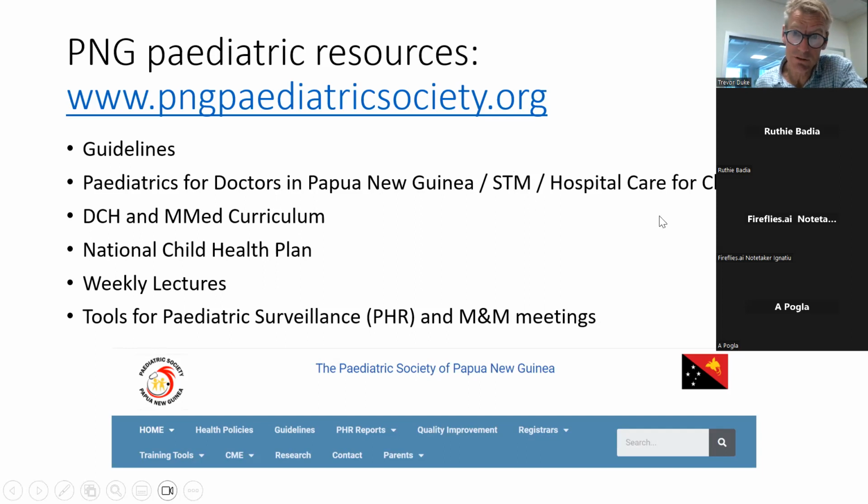get a copy of the Standard Treatment Manual. I'm sure you've got that, and Hospital Care for Children, the WHO book. There is online the Diploma of Child Health and the Masters of Medicine curriculum, and that contains all the topics that we'll cover throughout the year and many others. There's many other resources too.